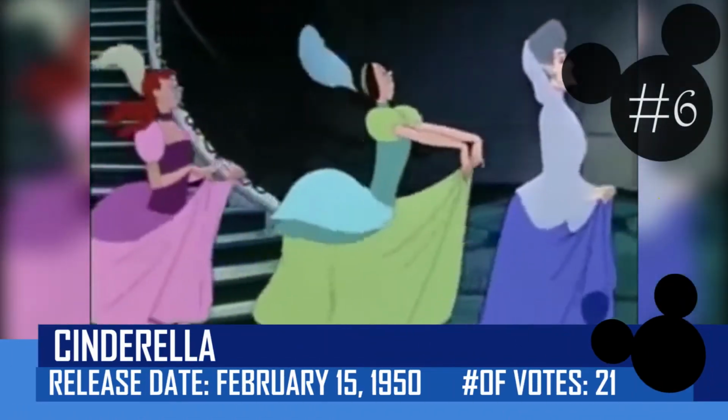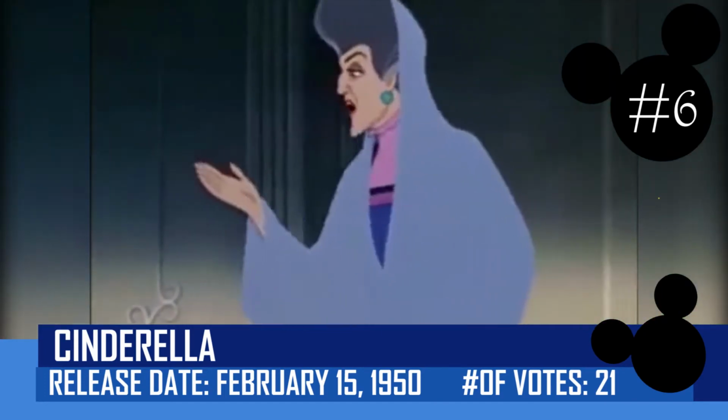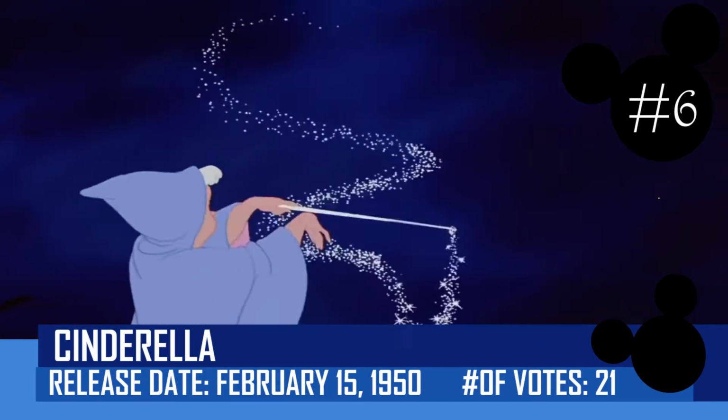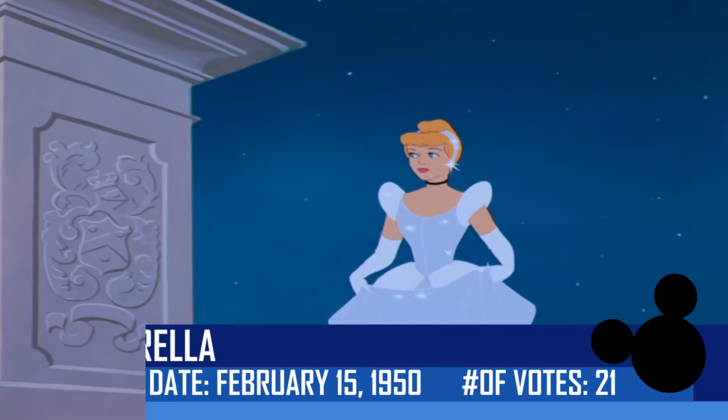For our next film, it's a classic Disney hit, Cinderella. At number 6, this lonely girl, raised by her evil stepmother and her 2 spoiled stepsisters, is granted the wish to sneak off to the royal ball by her fairy godmother, where she meets her Prince Charming.